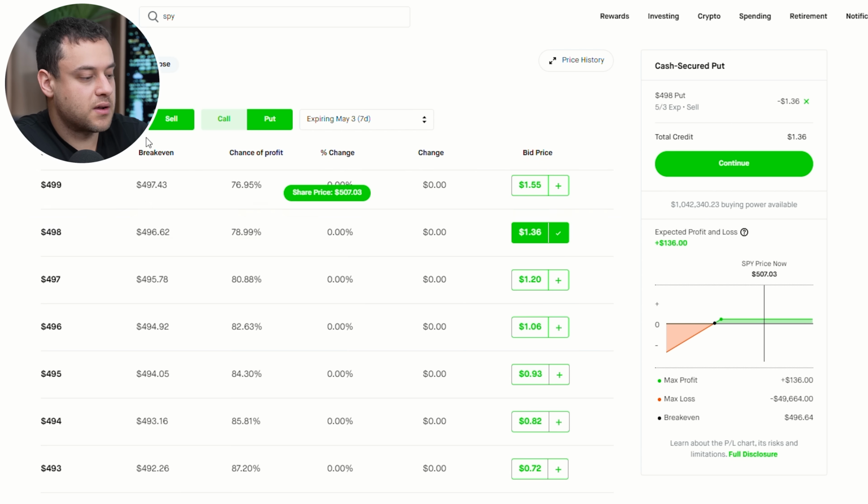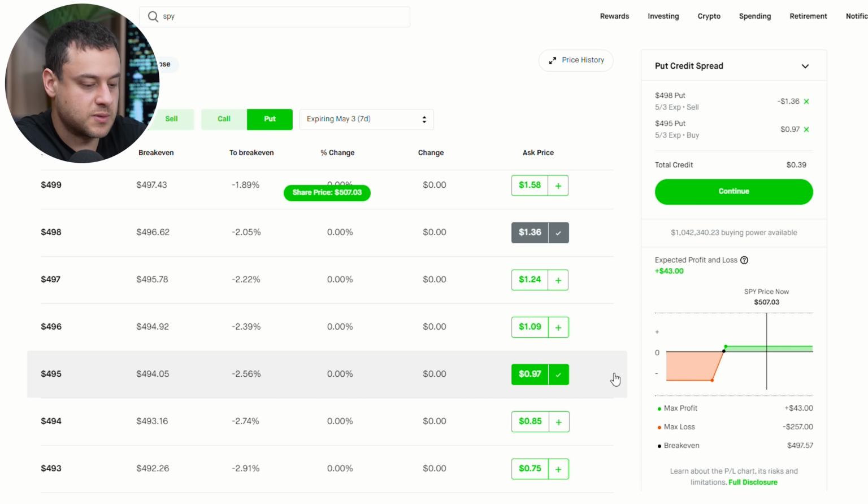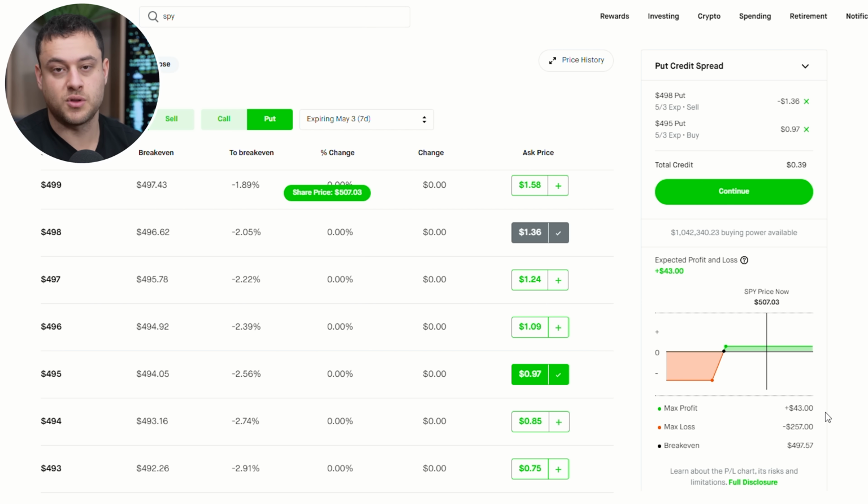And then I'm going to buy another put option. This is called a put credit spread. So I'm going to go for 498, and I'm going to go down to 495. So I'm going to open up this position right here. You can see that the max profit here is $43 and I'm only risking $257.